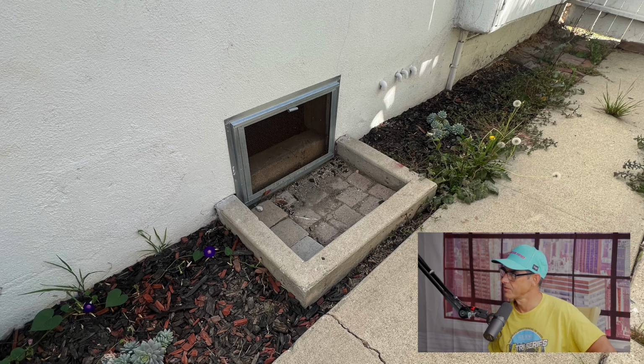I also noticed on this that it's nice to see that they put a new screened cover there, but they just bolted it right through the stucco.